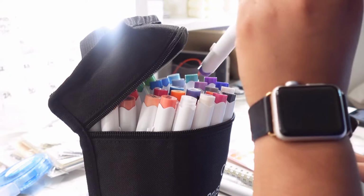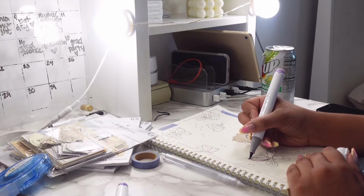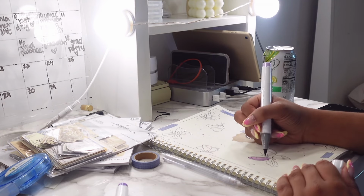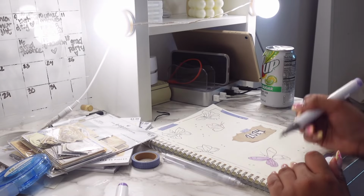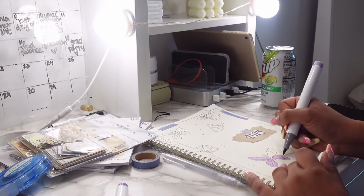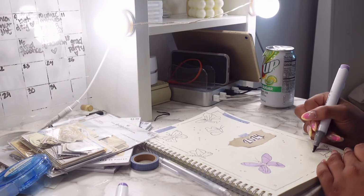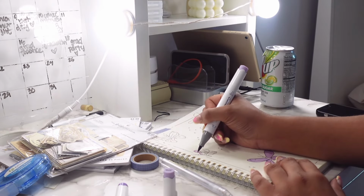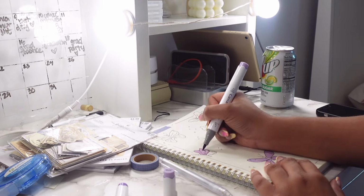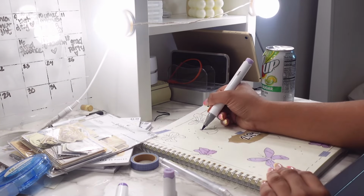I also got these alcohol markers. They're the Ohuhu dupes, the Cali art ones. Actually really good. I took them on a trip that I went on recently and I was coloring with them, and they're super nice, really nice. The only thing is they bleed through the page. So if you're using them for coloring, it should be fine because coloring pages are usually thicker, but if you're using them for notebooks, keep in mind you should probably put a little piece of paper in between to not have it bleed through all the pages.